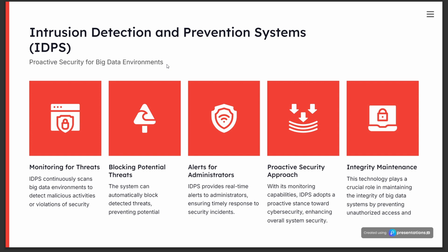So to identify any kind of threat, we use GuardDuty. Similarly, there should be a system that monitors your threats, blocks any kind of potential threats, and alerts the administrators if any such intrusion occurs. Proactive security approach, definitely, and integrity maintained. The technology plays a crucial role in maintaining the integrity of big data systems, preventing unauthorized access.